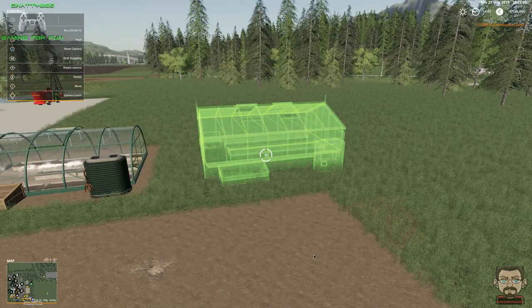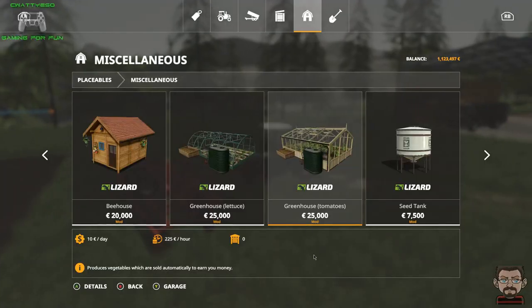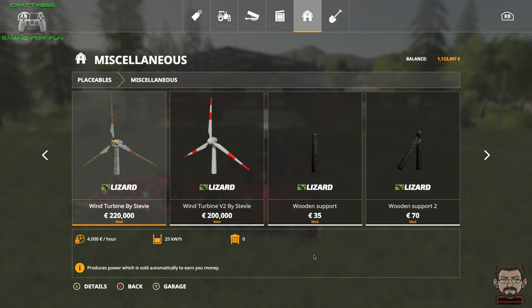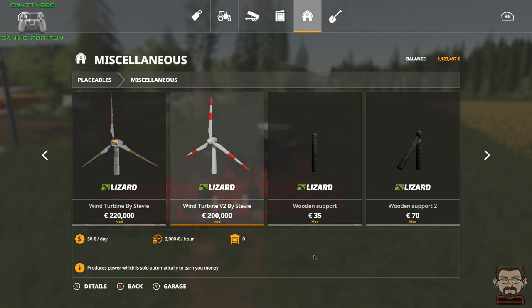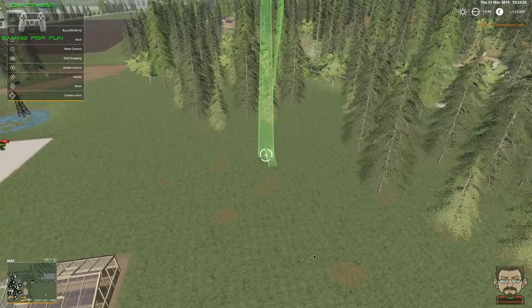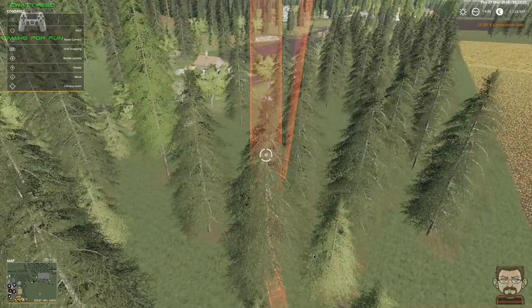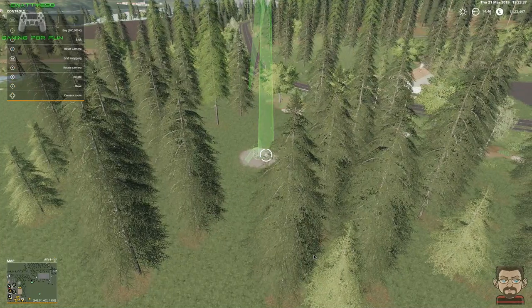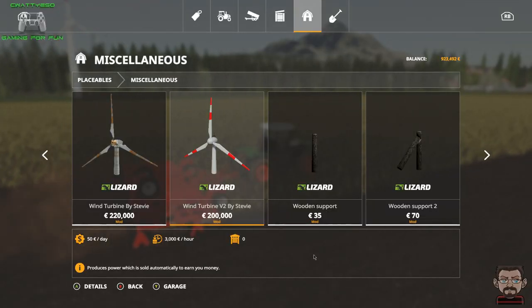We'll do tomatoes then. That swing, I'll have to have a check then. I'm surprised I've not got it. Stevie's wind turbine, his new ones. Them somewhere on the farm? Wow. Still got his old one as well.